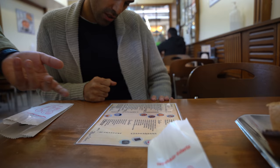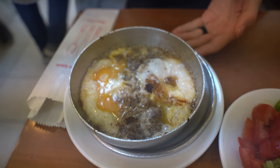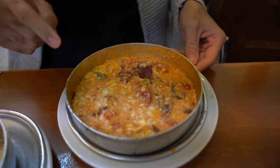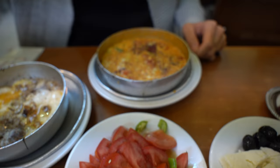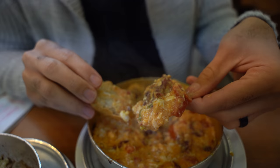Teşekkürler. I'm so hungry, guys, I'm so hungry. Look at it, still sizzling. This is a fried egg with the fried meat. This is menemen, scrambled eggs with tomato, pastrami, green onions and pepper. Wow! Something that I really wanted to try as well is the kaymak, local cheese with honey. Oh, look how creamy and thick. Wow, so hot.